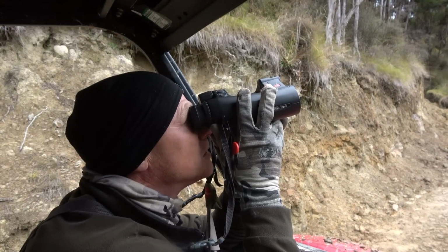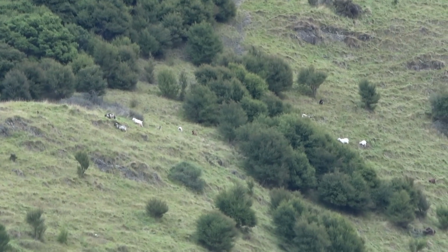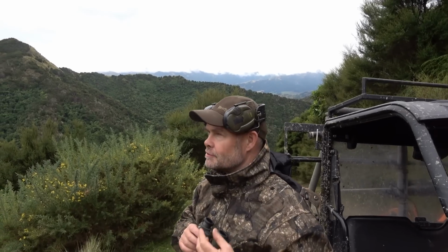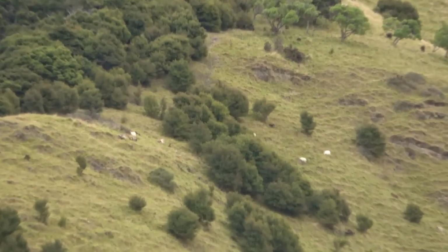A total of 15 goats up there. Pierre, he told me that sometimes when he drives up here and he stops spotting, then you know that there will be goats behind the next ridge just because of the smell. Sure. But there's no bad smells here. 15.